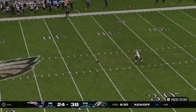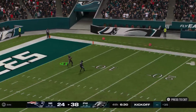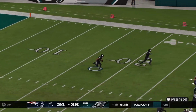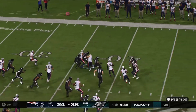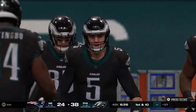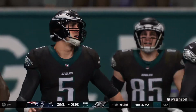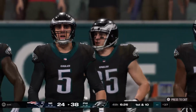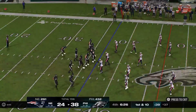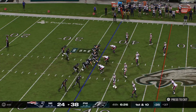Both teams ready to go once more as the kick's away. Here comes a return from the 5. Now an opening past the 30. And the kicking team right there, stopping him before he can get to the 15-yard line. The home team's offense headed back to take over once more. The lead is a couple of touchdowns as this drive kicks off first and 10.